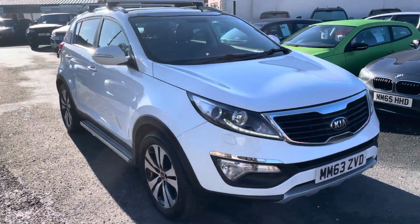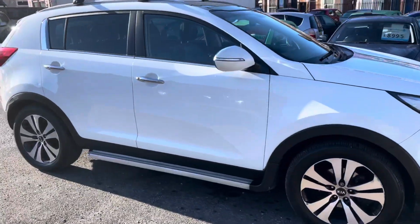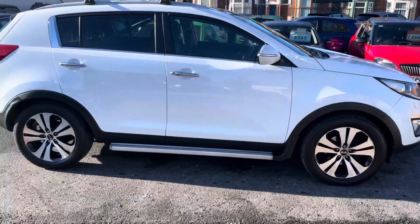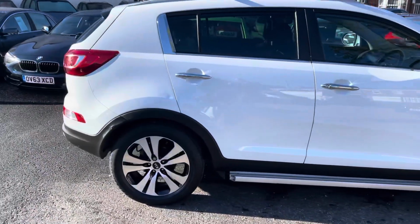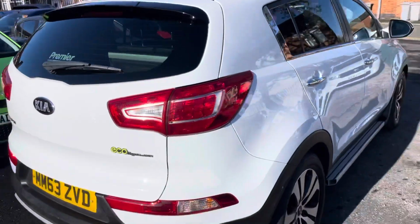I'm just going to do a quick walk around video of our Kia Sportage. I have got the car running, so you can get a bit of a feel for it. And we'll get you around all the bodywork and show you the interior. Bodywork's in really, really good condition. Interior's spotless, got some lovely features on it, this.